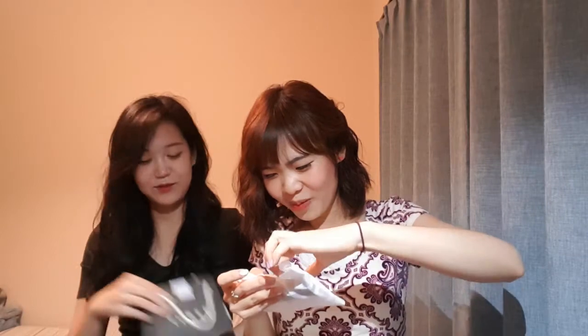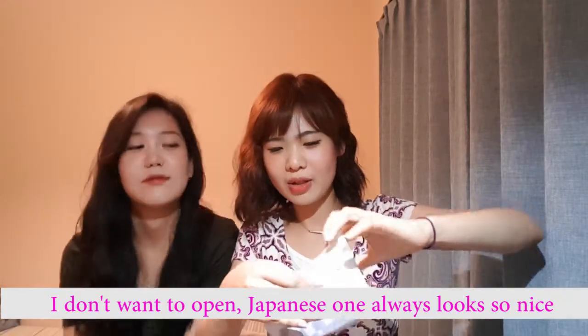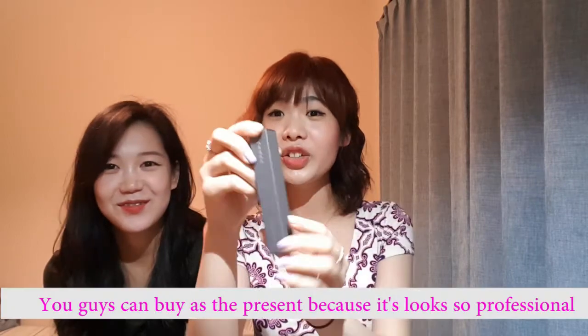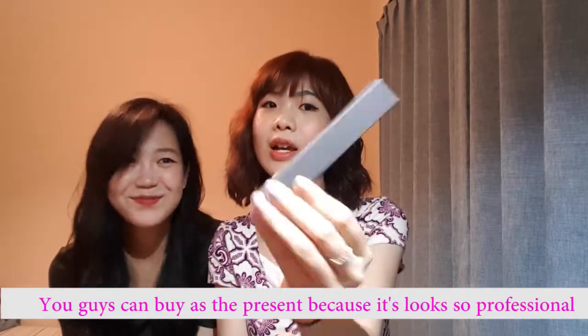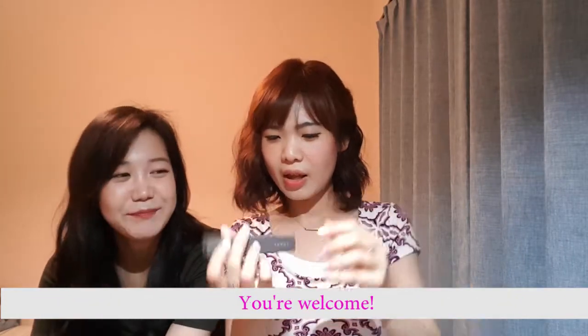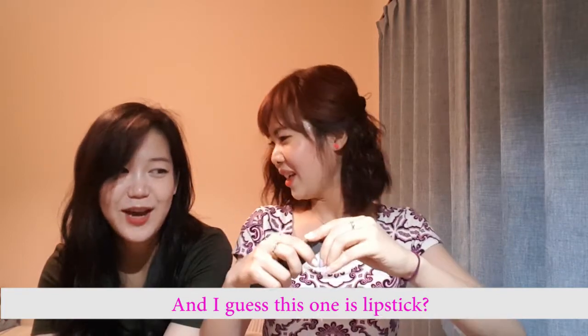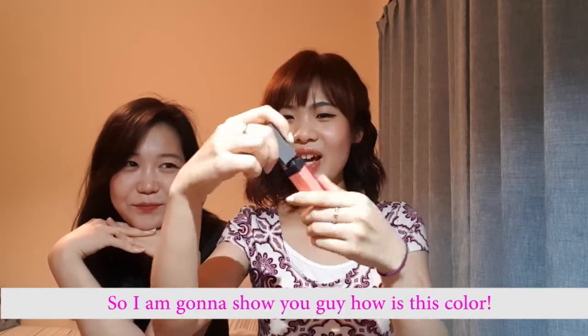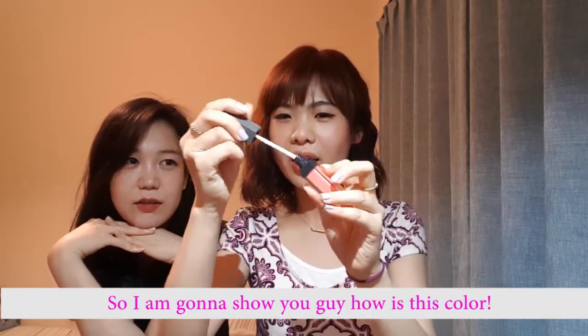Sugoi. One more. Yeah. I don't want to open. Looks very good. Japanese ones always look very good for giving as a present. Looks pretty good, right? You guys can buy it for a present. I think it looks really professional. Thank you. You're welcome. And I guess this one is lipstick. Yeah. Wow, so good. Pink color. Mm. The color I really like. Thank you, Natsuki. No, and I will show you guys the exact color.